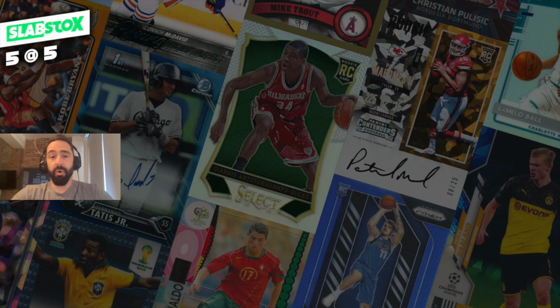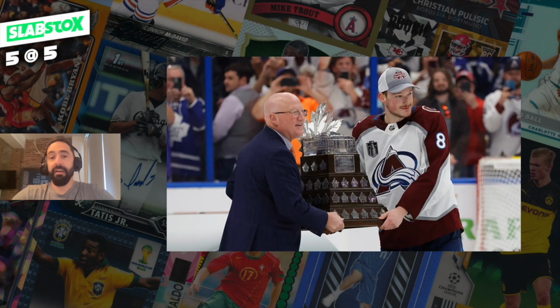When asked about the secret of their success, Captain Gabriel Landeskog said, "Find a Cale Makar somewhere," and started laughing. And we could probably recommend you do the same in your collection if you're looking to invest in hockey. The defenseman led the team with 29 points in 20 games despite a foot injury during the playoffs, earning the Conn Smythe Trophy awarded to the most valuable player and also winning the Norris Trophy awarded to the best defenseman of the season.